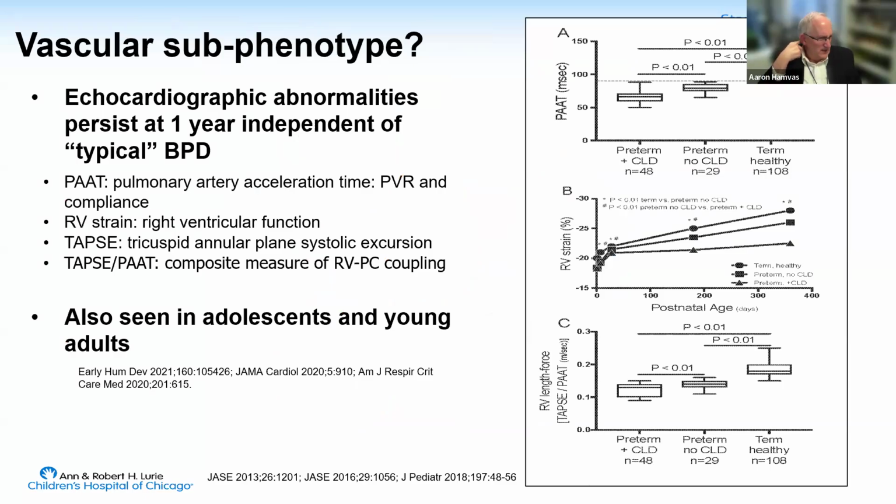There's been a lot more attention to the vascular phenotype, and Steve Abman and Pete Moraney have done a lot of work both at the animal model level as well as human level to try to describe some of these vascular subphenotypes. These are some data that we generated again through the prop. Phil Levy was a fellow with us at the time, and looked at what were then some novel echocardiographic measurements such as pulmonary acceleration time, right ventricular strain, tricuspid annular excursion, etc.